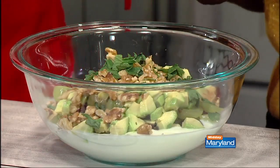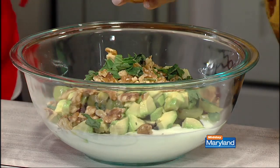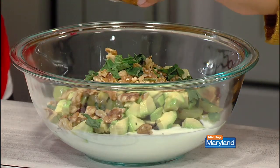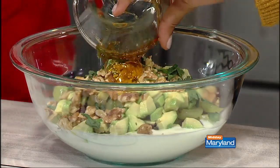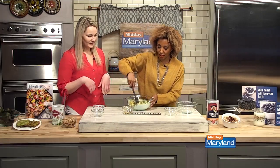I'll let you do the honey here. Yes. And again, just a little bit of honey for some sweetness. Is this enough? Yep, you just put the whole thing in. Okay, so you've already measured things. Yep. All right. Perfect. And then we're just mixing it up. Yes, exactly. Okay, it's like a cooking lesson, right?